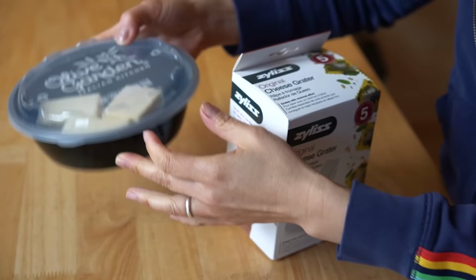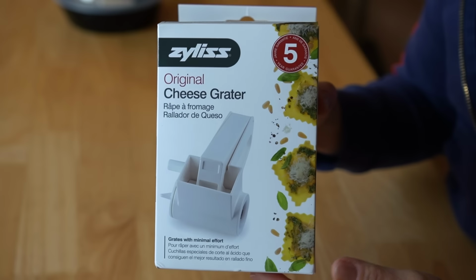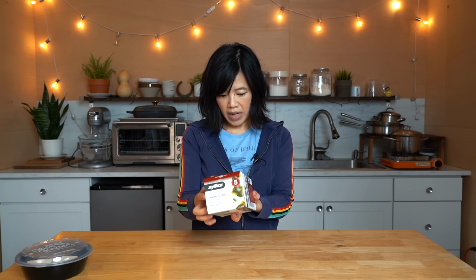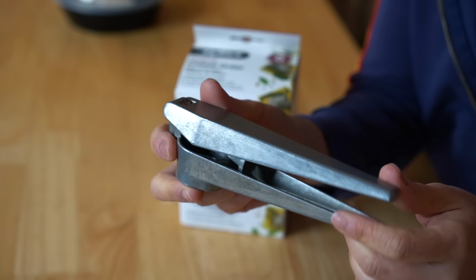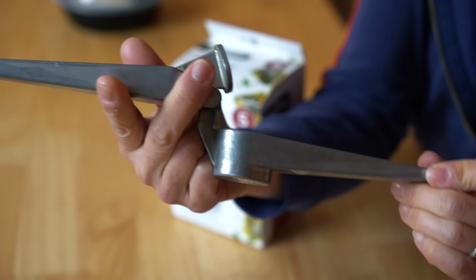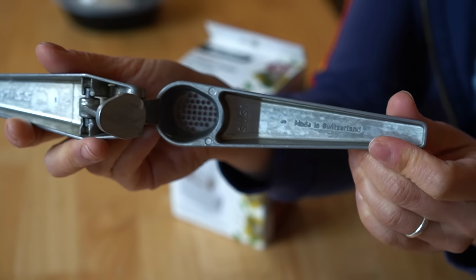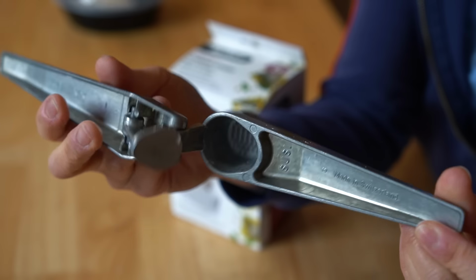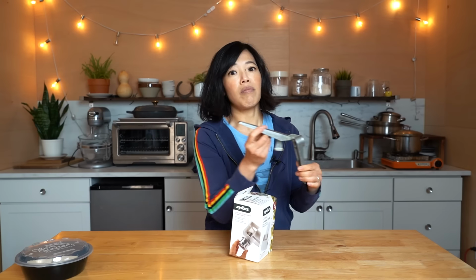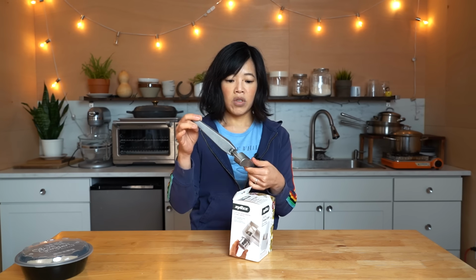So let me show you how it works. Here's my cheese. We'll save that for later. And here is the Zyliss Original Cheese Grater. This is a great company. I own a garlic press from Zyliss. I believe it's a Swedish company manufacturer. Yes. And this is my favorite garlic press right here. It's an old one. This one's made out of aluminum. And right here, you can see that it's a Zyliss and it is made in Switzerland. Really simple design, very sturdy.